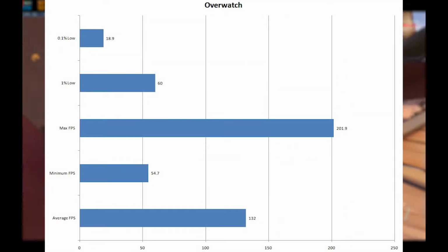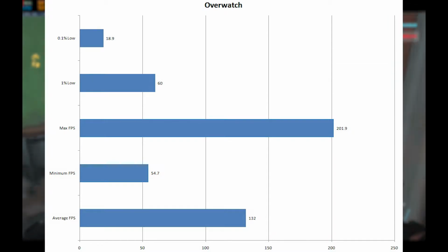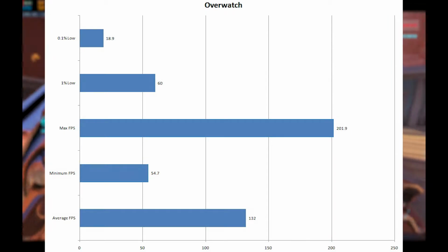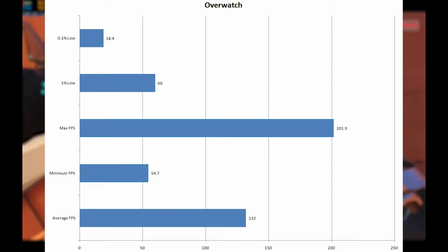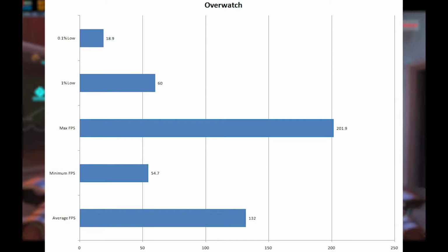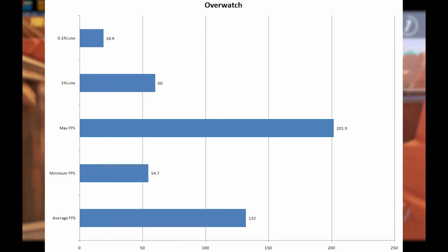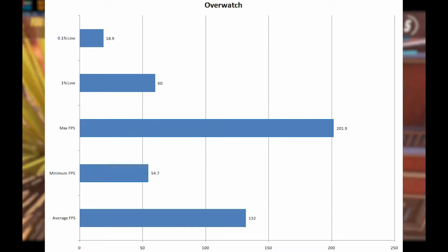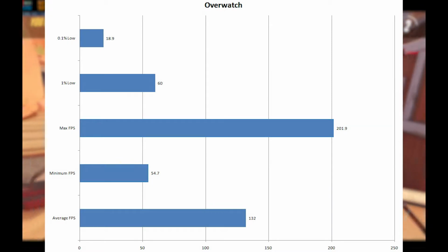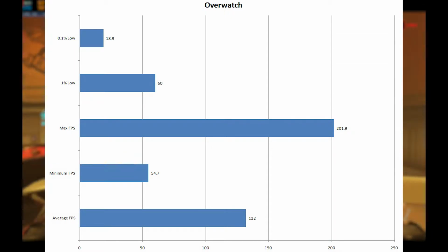Up next with Overwatch, we had an average frame rate of 132 FPS, a minimum frame rate of 54.7 FPS, maximum of 201.9 FPS, 1% low of 60, and 0.1% low of 18.9. That 1% low of 60 means that that game is going to run smooth almost no matter what. It's a well optimized game, especially for older hardware. So yeah, it's a great running game.